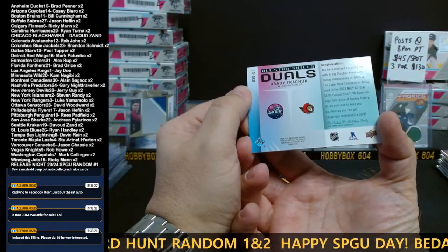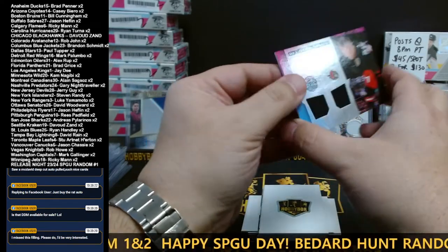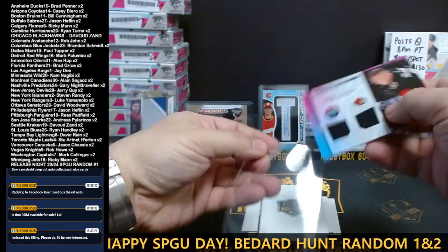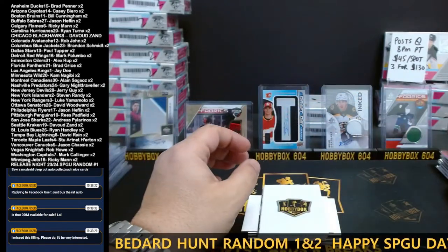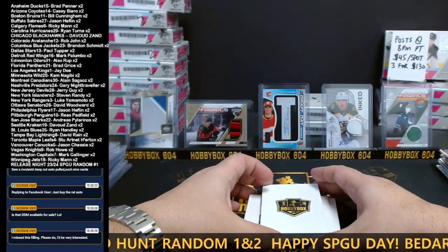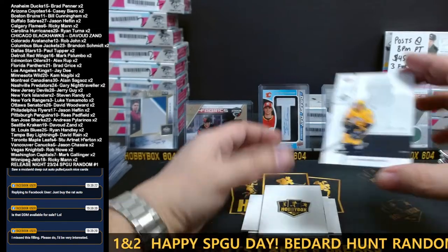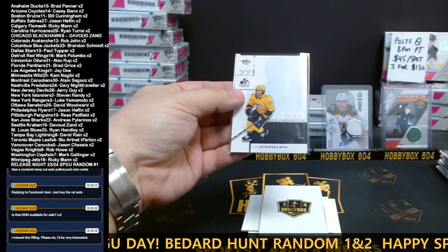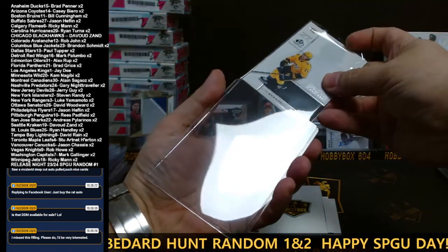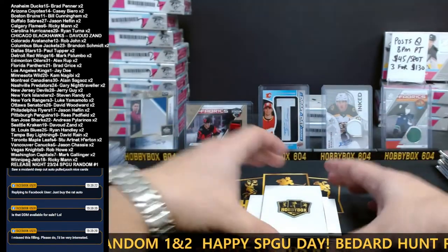Event use. There you go. That's another one there. All-star skills. Brady Tkachuk for the Senators. Ottawa. That is David Woodward. There's our autograph coming up. Nashville, Luke Evangelista, 57 out of 499 rookie. Nashville. Hitting another rookie there for Gary.